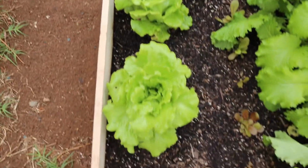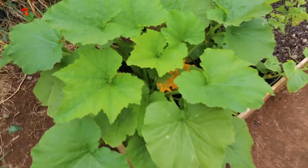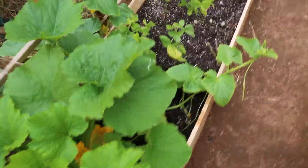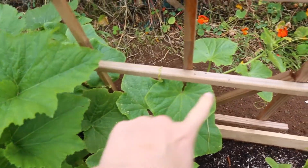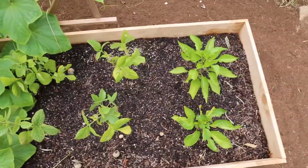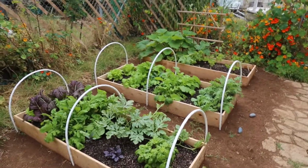More butter lettuce, and then back here I have some zucchini squash, and I have a cucumber plant right here. That's what's kind of vining up. More cucumber plant. Got some edamames and pepper plants. And here's the whole wide shot of everything.